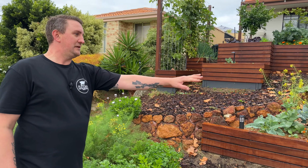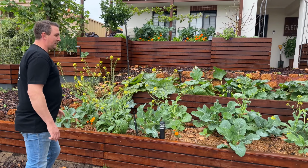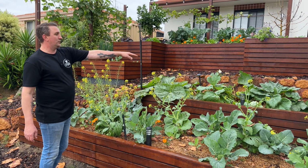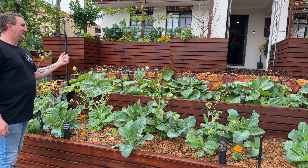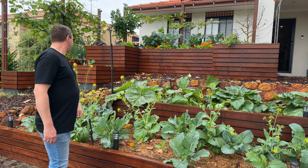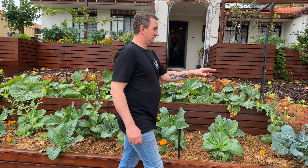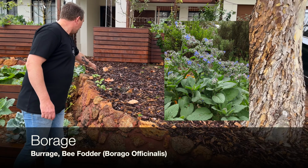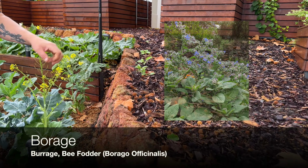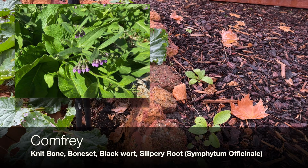In summertime we had lots of pumpkins in these other garden beds up here, which overtook everything, which was great. Now we've got our brassicas in, and we've got a rhubarb forest up there. Well, I call it a forest, but hopefully it's going to be. And just behind the retaining wall, we've got a little bit of comfrey and borage popping up, which we want to border the whole garden. So that will break it up as well.